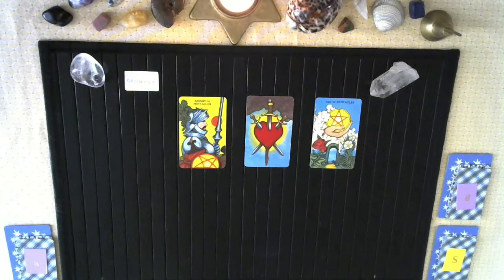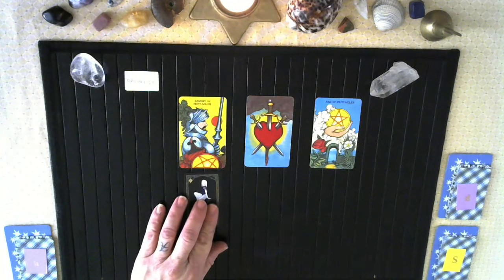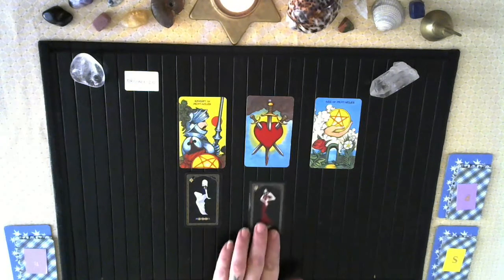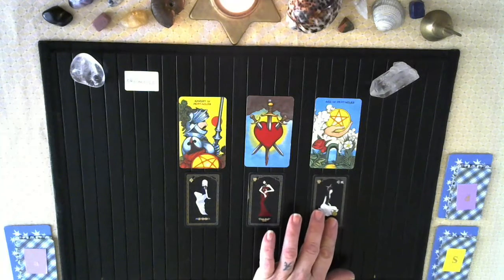Let's see. Next we have the Five of Pentacles. After that, we have the Six of Cups. Next, we have the Princess of Cups. All right.